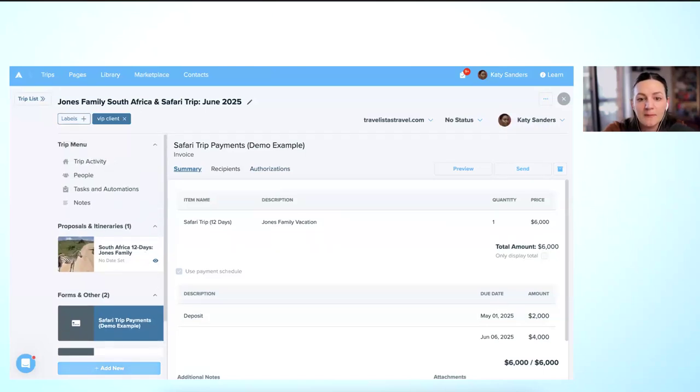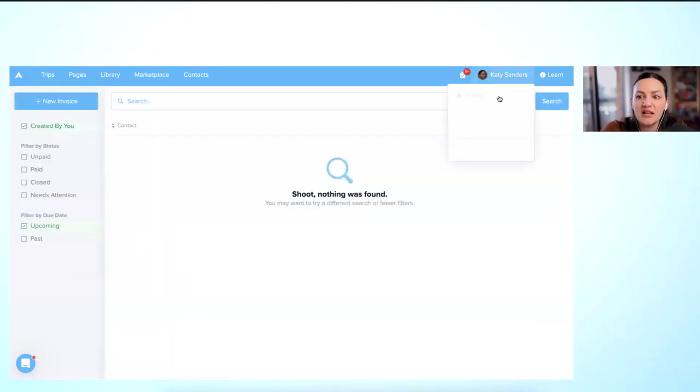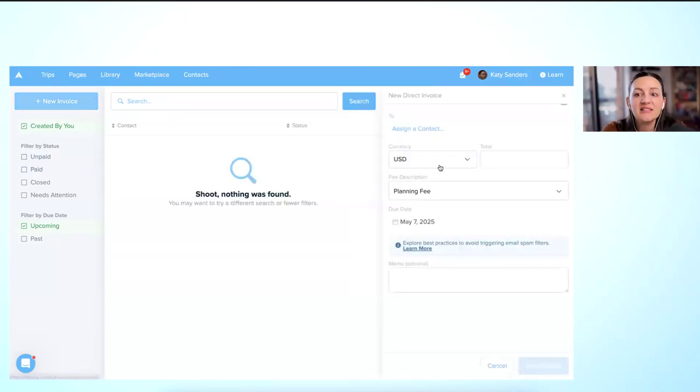Another last thing I want to talk about with payments is that you can also collect service fees. If you do collect service fees, you can actually set up your service fee. We use Stripe. So if you click on your name and click invoice at the top, this will bring you to where you can actually set up invoices.